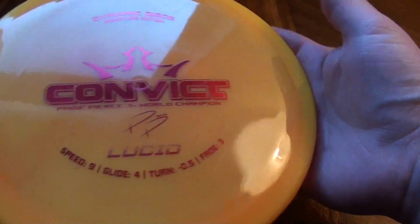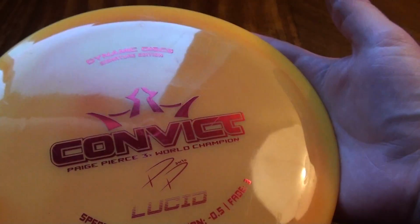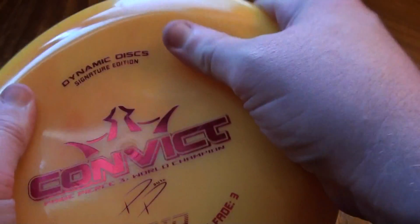Lucid plastic, well documented on the channel. Super durable, bright colors, and a great blend of grip and durability. Very true flights that'll last a long time. We'll take a look at this guy. Pretty flat across the top, and here's your look at the rim profile.